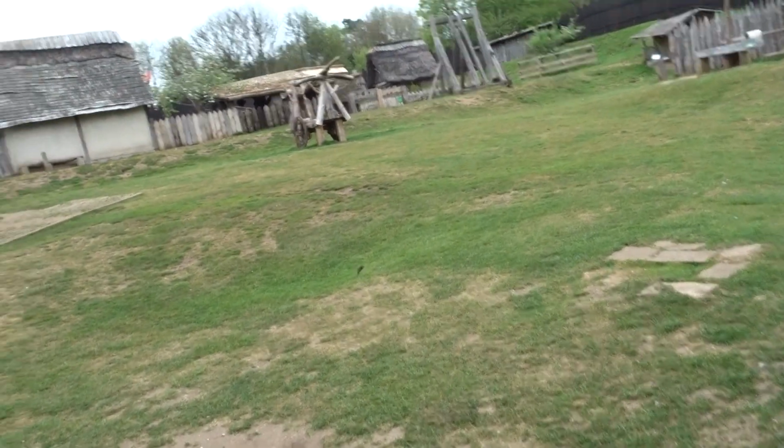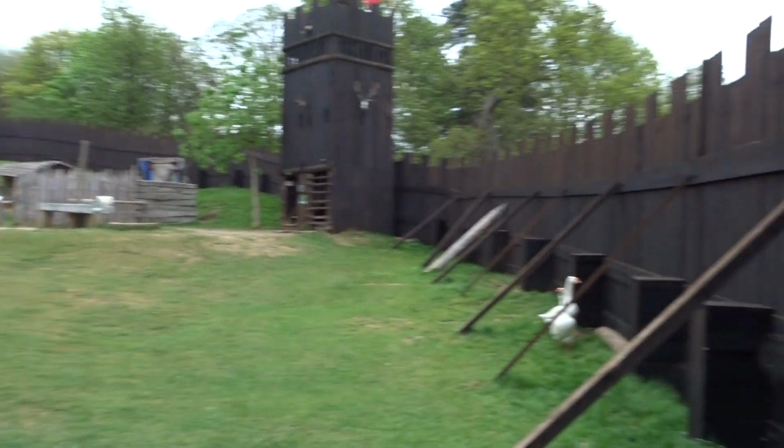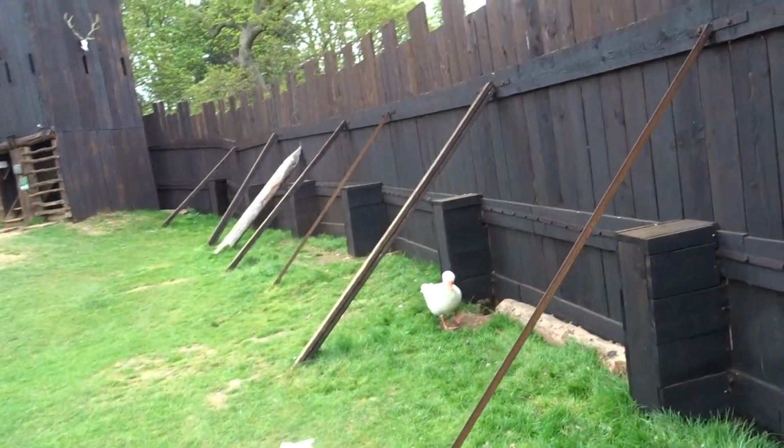Hello chickens, what are you all about? No food for you. Oh, we can't get in there, that's disappointing. I wanted to go up there. Oh, we can go up this one though. Oh, hello goose. What do you want?